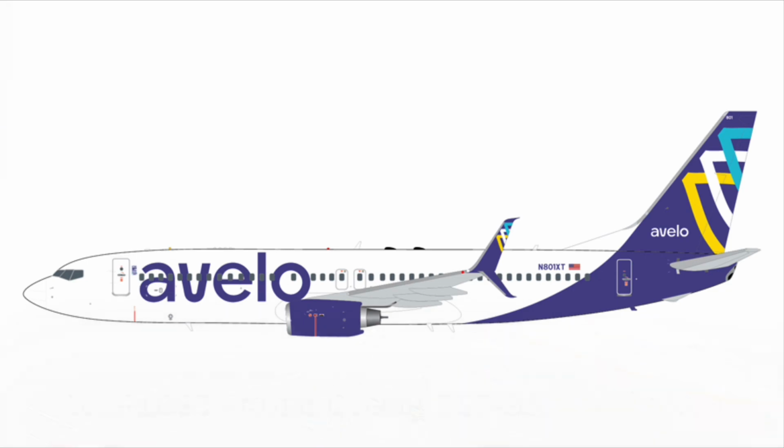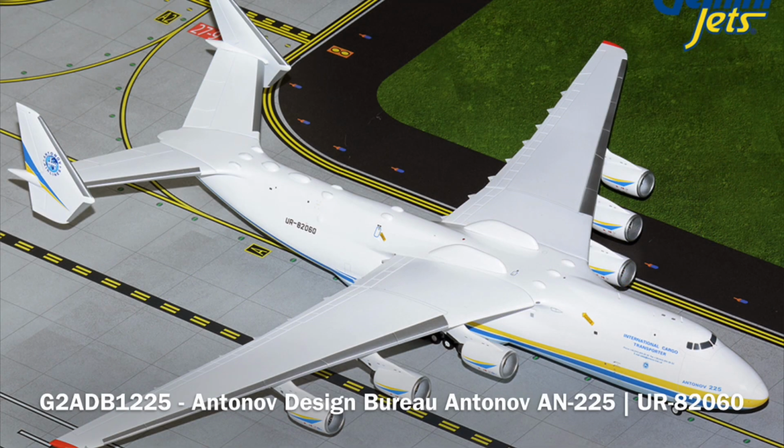And I think this last release, I already know what this one is. Yep, this has been announced already, so this is why you see a production photo. This is the Antonov AN-225 in 1 to 200 scale. This was originally announced on February 25th, given the official announcement and with all the production photos posted. So this model looks really good. The only downside is the price, which I guess is a given because of how large this model is.